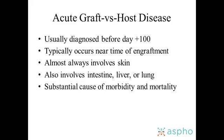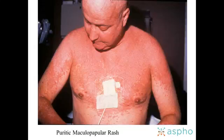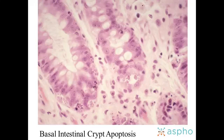Very early lung idiopathic pneumonia syndrome may or may not be associated directly with GVHD, but you can have an early GVH-like phenomenon with the lung, and it's a very substantial cause of morbidity and mortality. This is a picture of a rash on the hand, the typical truncal rash. This is a picture of what you see, basal keratinocyte apoptosis. Apoptosis is the word you need to remember, both for looking at intestinal and looking for skin. Significant apoptosis is one way that your pathologist can have better insight into whether your patient has graft versus host disease or not.